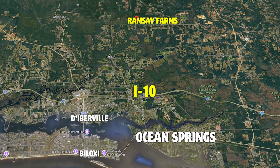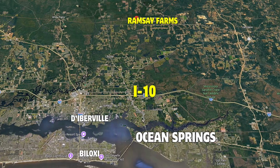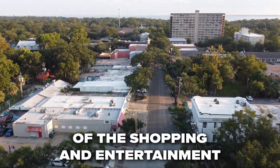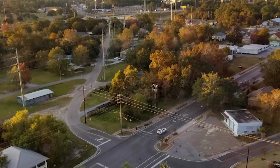And once you're on I-10, you've got access to the larger Mississippi Gulf Coast area for employment, shopping, and varied entertainment. That means you can live in a quiet environment without giving up the access to other things that you might need. From here, you're within driving distance of the shopping and entertainment areas around Ocean Springs, D'Iberville, and Biloxi.